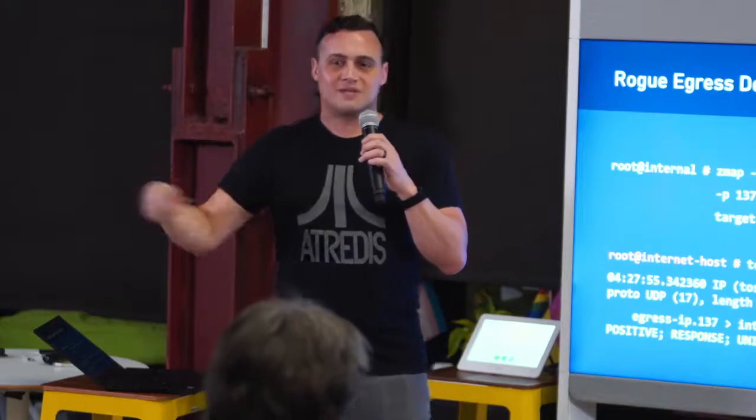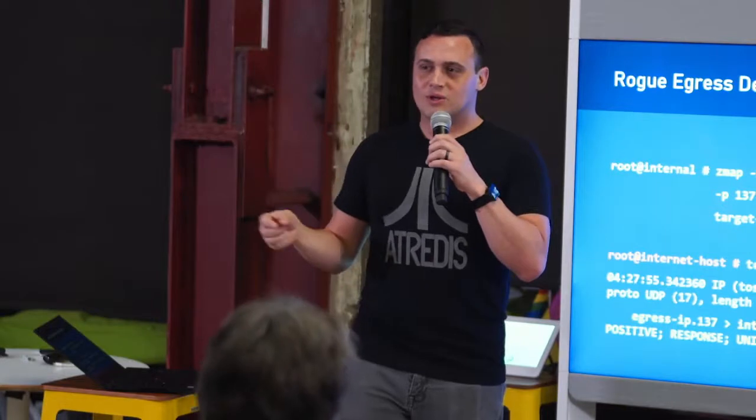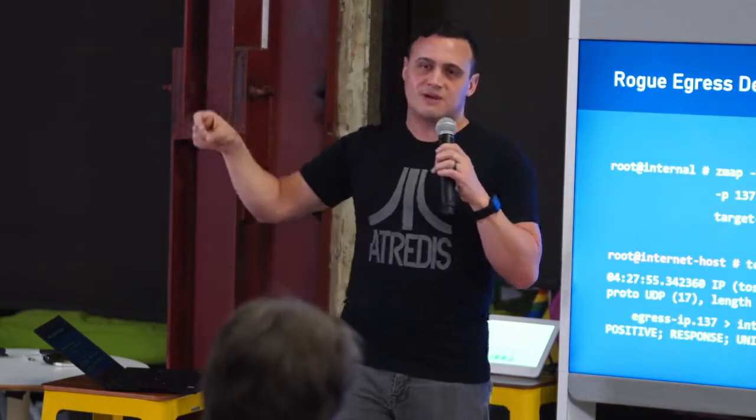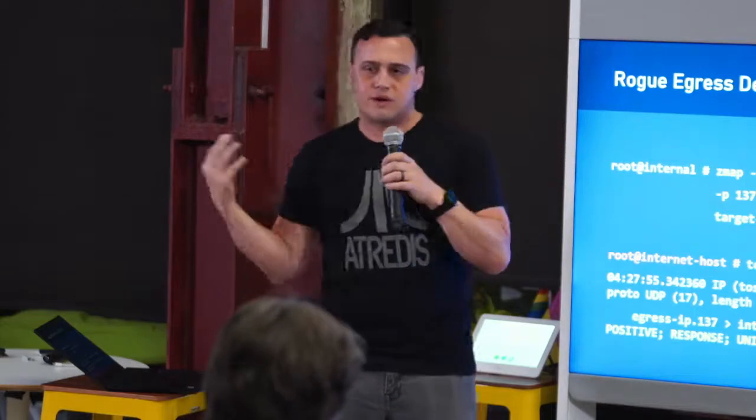They resolve the hostname, get a v6 address, and then connect to it with their v6 address, and then leak their v6 address to the person doing the scan. So they're able to correlate all the v4 addresses with all the v6 addresses using that technique, but it also works for internal networks here. We're able to do that to identify rogue egress gateways.